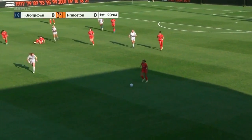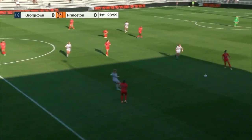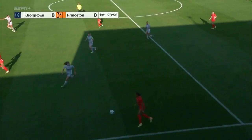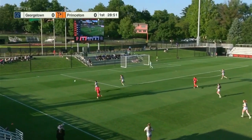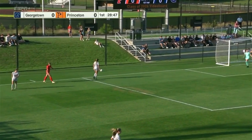Another collision in the midfield. A couple of Tigers coming together, and everybody appears okay. It looks like, I believe that's Koumans. Yeah, she came together with Kayla Wong on kind of a broken play. That's a goal kick off McNabb.